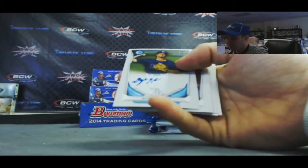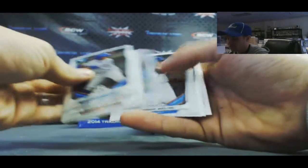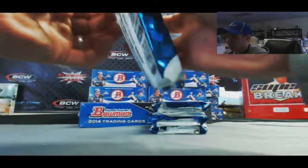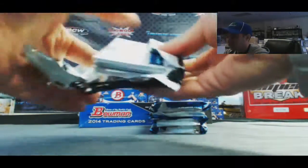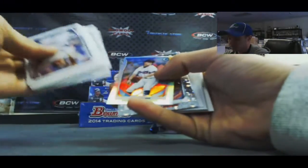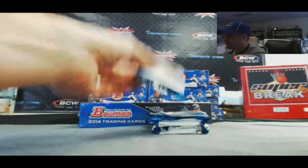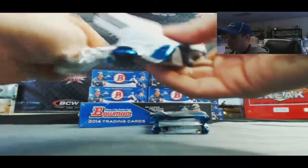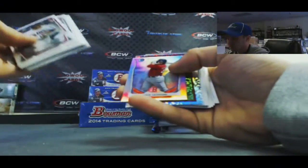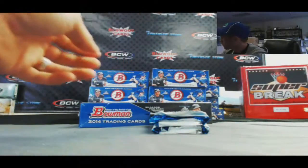Autograph, Dylan Floro. But we do have the 2013 factory set. We do have the 2013 Topps factory set. $30 each. I don't know the exact numbers on all of our inventory done through our warehouse. J.R. Graham. Sashini, are you just looking for regular base cards?